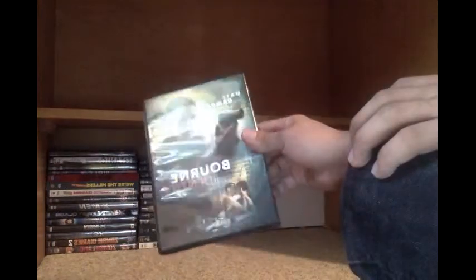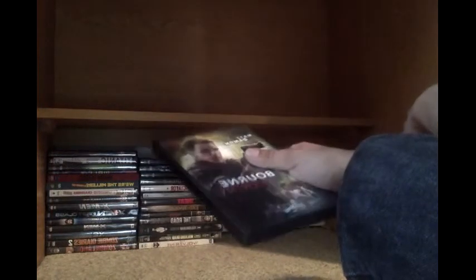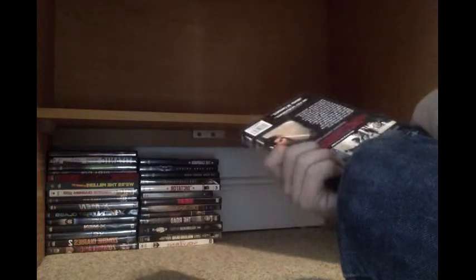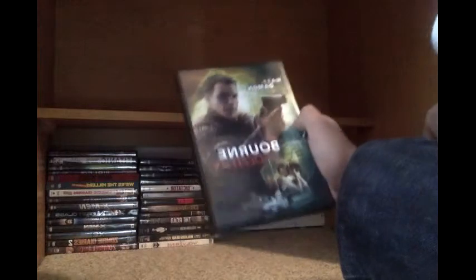The Bourne Identity, Matt Damon. This is all I really know. Matt Damon's in the Bourne series, except for the last Bourne one, which Jeremy Renner was in. He's decent. Don't have any problems with him.